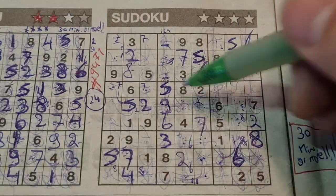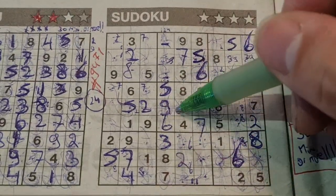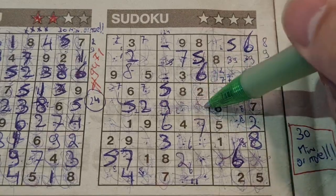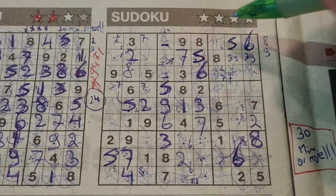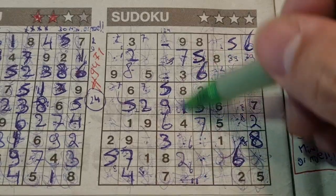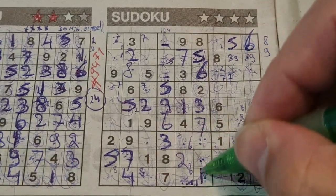Okay. 2 numbers left in this big square. 4 numbers. 1 is missing. The 2, 3 is missing. 1 and 3, 1 and 3. We have 3 in the middle column. No 3 there. 3 should be here. And 1 goes there. Marked those 2 boxes earlier with 1. We have a 1 in the middle column. No 1 there. 1 should be there.